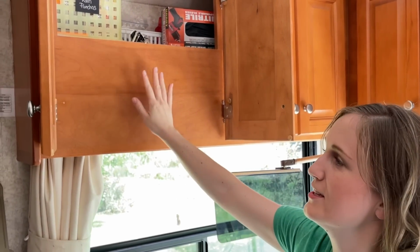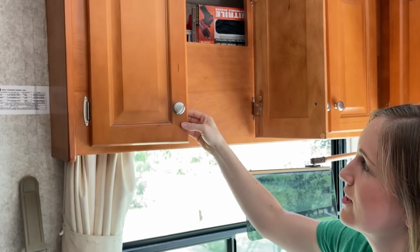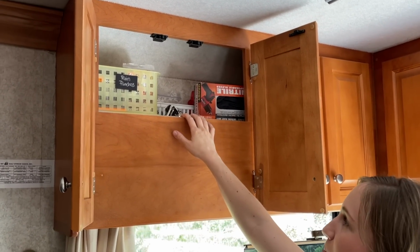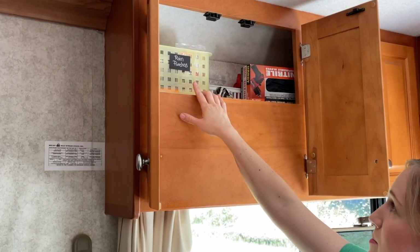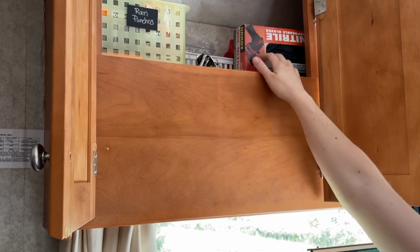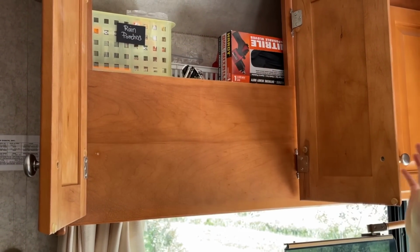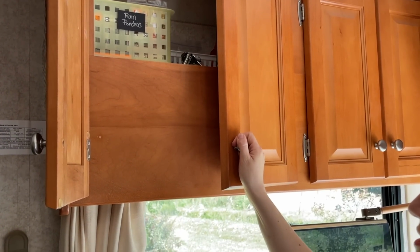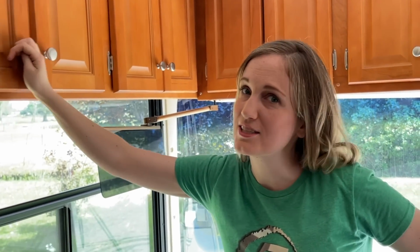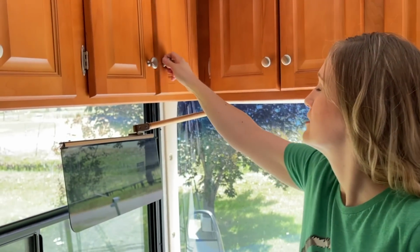And up here, it is a little deceiving because it looks like, oh, that's a huge cabinet door, but it's only half the size top bar. We have our rain ponchos up there, just kind of emergency things. And this is where we keep these gloves, which we use a lot, as we're always fixing things and getting greasy and dirty.